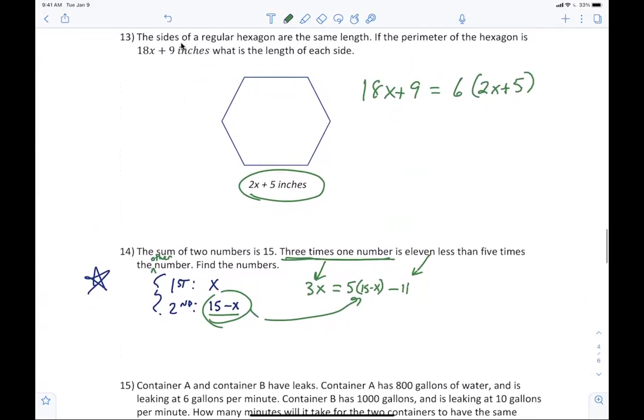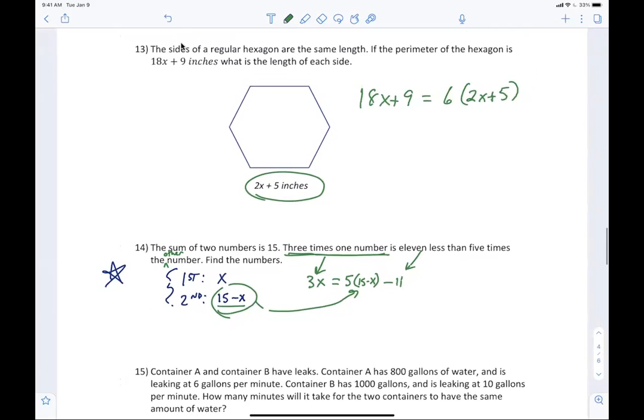Maya, yes. But if something has a fraction or a decimal, it's harder to work with. Yes, you can do that. You could have divided by 6 and then set the two sides equal, because this represents the sum of all 6. But you're right. You can definitely divide, 100%.